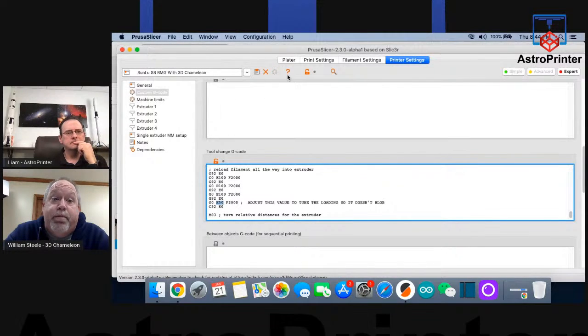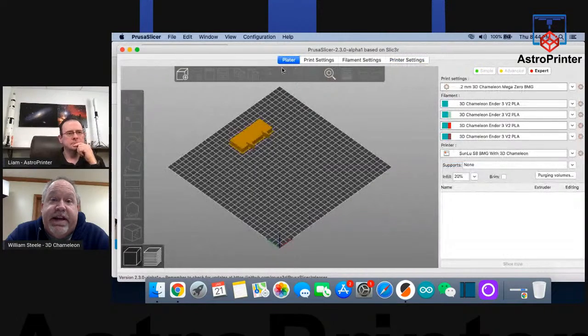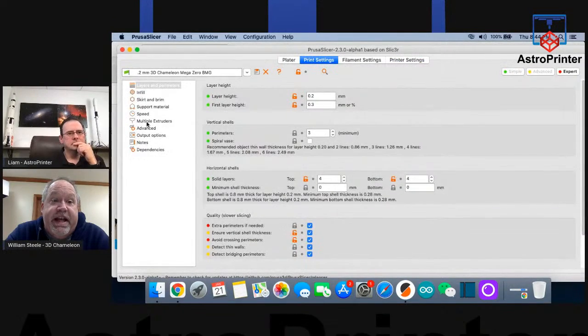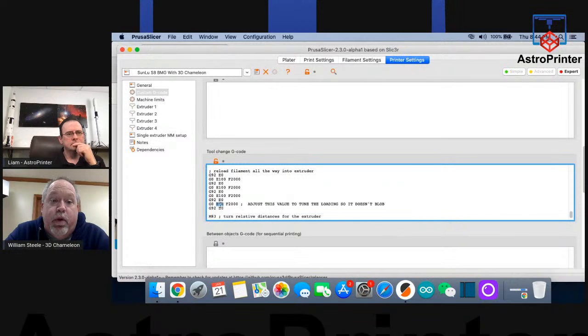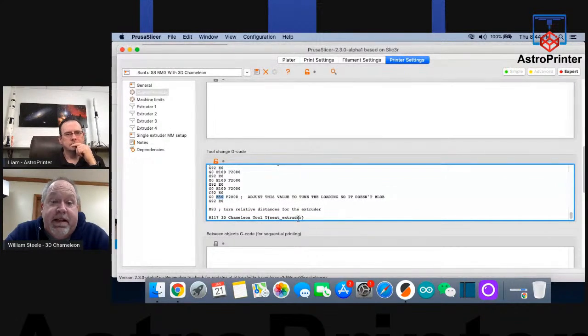So the wipe and the purge is actually going to be handled by Prusa Slicer, right? So that's their standard in their print settings. They actually have their wipe and purge settings over here, right? And that's going to still occur independently of what we're doing. We just want to load it right to the tip here. But that's it. We're done. We now tell the user, hey, we've just loaded the next extruder and you're good to go.